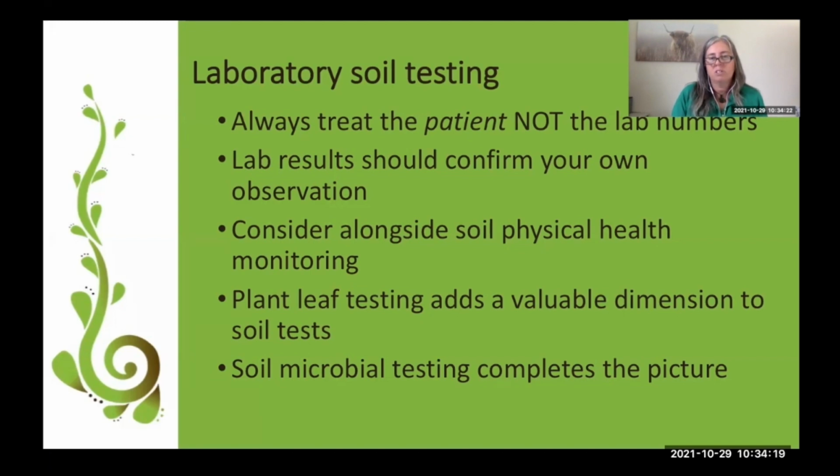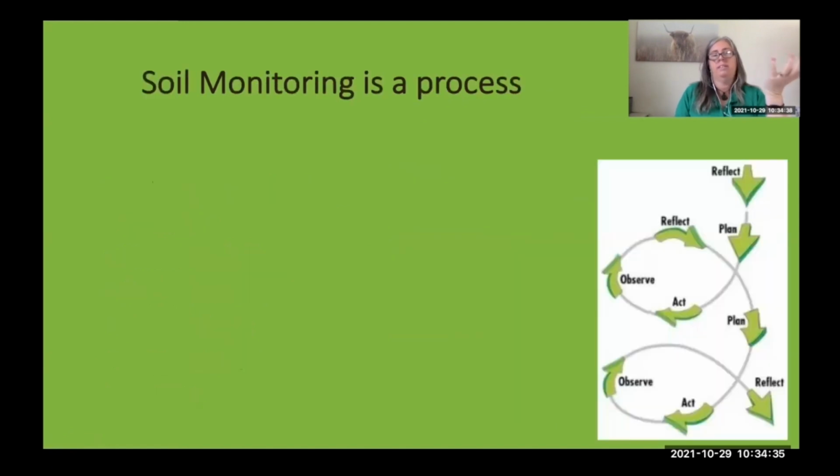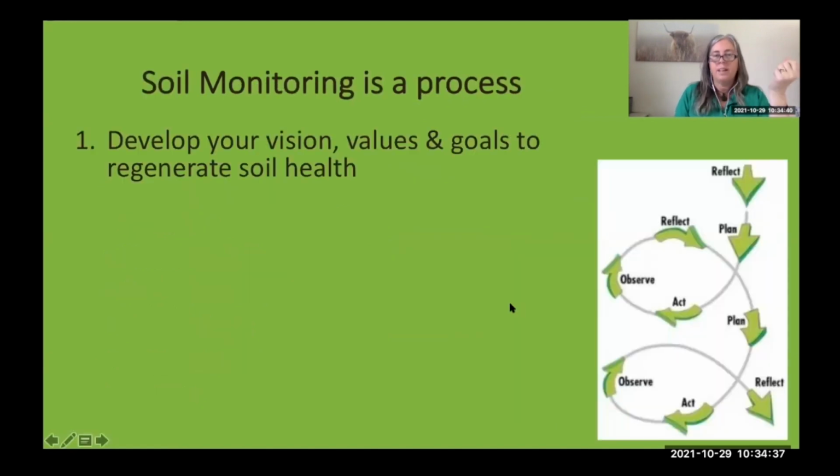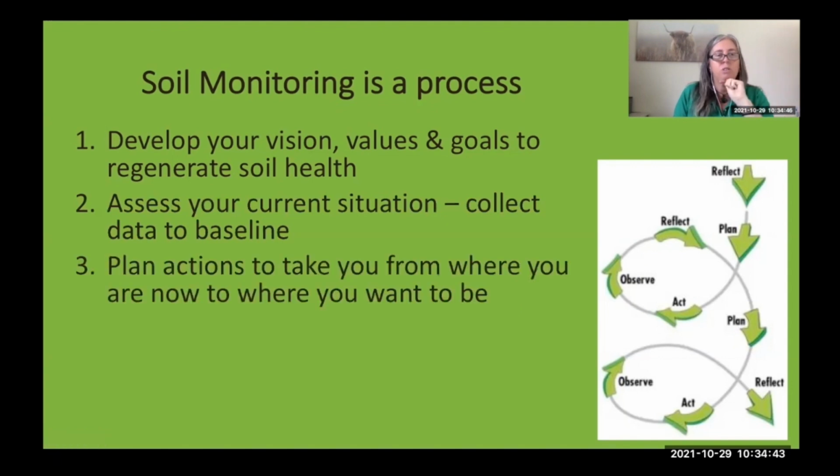We set up a monitoring site like this. This is Angus, my trusty helper, and one of our clients doing some soil monitoring. And we come back to that same site over time. We look at the physical health, the minerals, the biology, and we take tons of photos. You know, to process. We look at what is your vision for your soil. Where are we now? It's a snapshot in time. And then we use all of those to go through this process of monitoring.